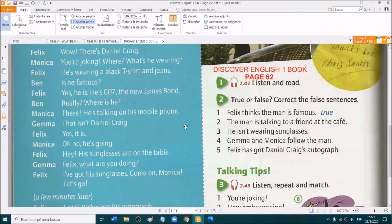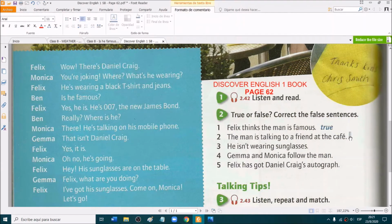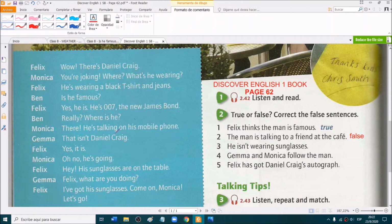Okay, so let's see. The man is talking to a friend at the cafe. Is the man talking to a friend? Is he talking with someone? Is there anyone else with him? No. Okay, so this one is false. Yes, it's false. Very good. Okay, and how can we correct it? The man is talking. Good. Yes, the man is talking on his mobile phone. Very good. Number three.